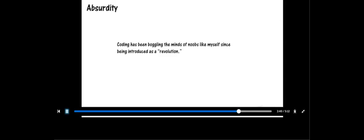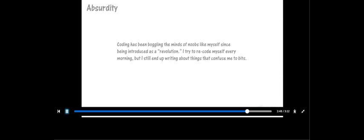Let's look back at a previous sentence and the sentence that would follow it. The second sentence is nonsensical. The tone and voice show how the writer feels about coding.